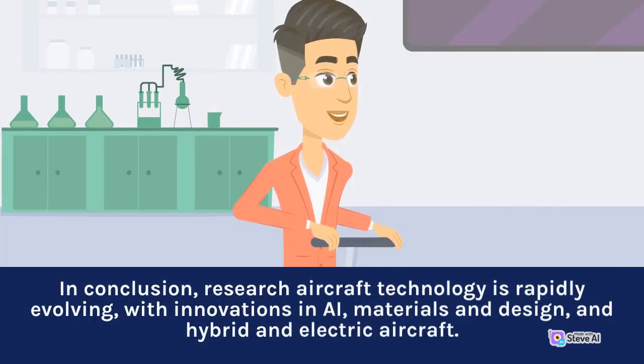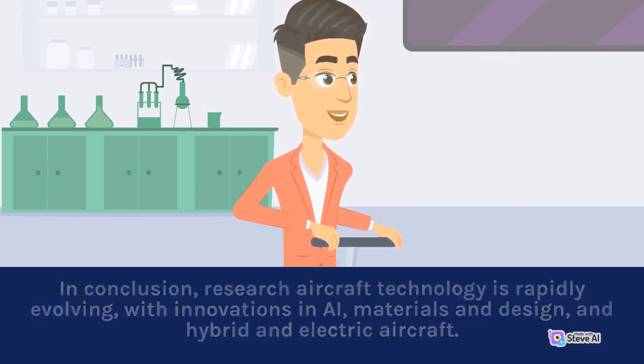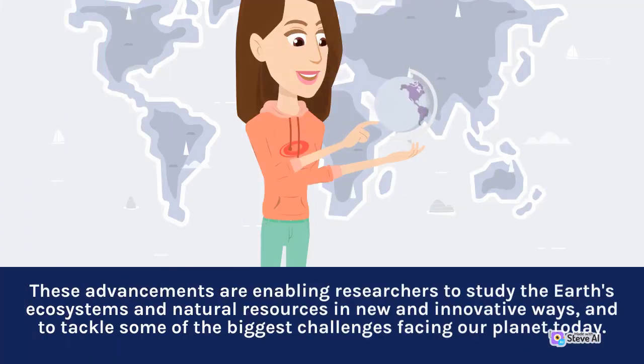In conclusion, research aircraft technology is rapidly evolving, with innovations in AI, materials and design, and hybrid and electric aircraft. These advancements are enabling researchers to study the Earth's ecosystems and natural resources in new and innovative ways, and to tackle some of the biggest challenges facing our planet today.